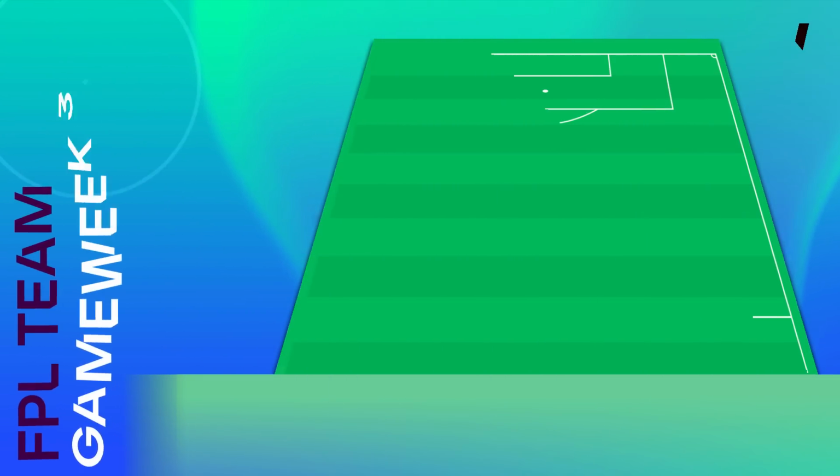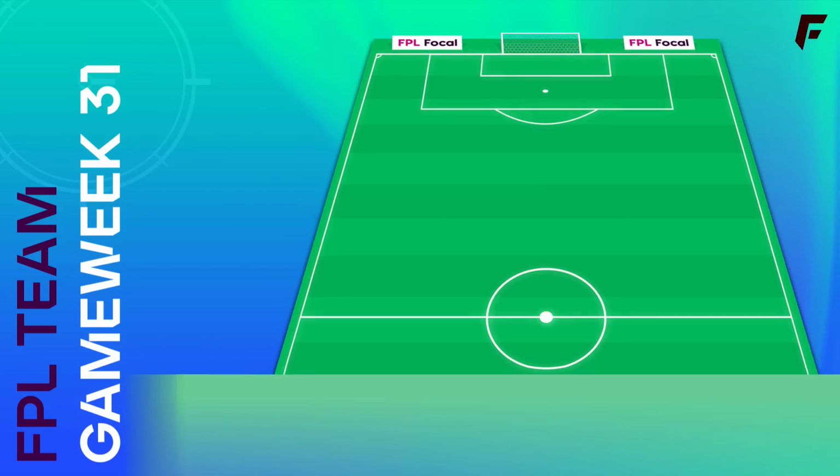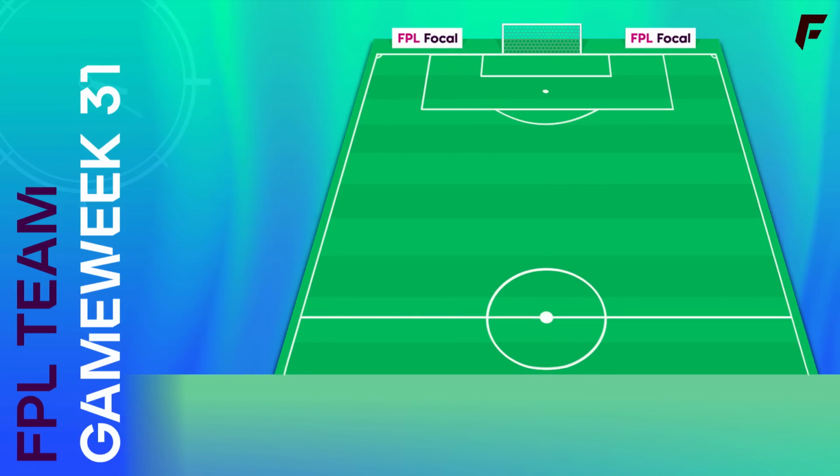It's non-stop FPL at the moment. With Gameweek 30 having just wrapped up, we've got a Tuesday deadline around the corner for Gameweek 31. So in this one, we're going to run through how the team got on, the lineup this week and the transfer plans. Got 2 free transfers this week and I'm looking to spend at least both.